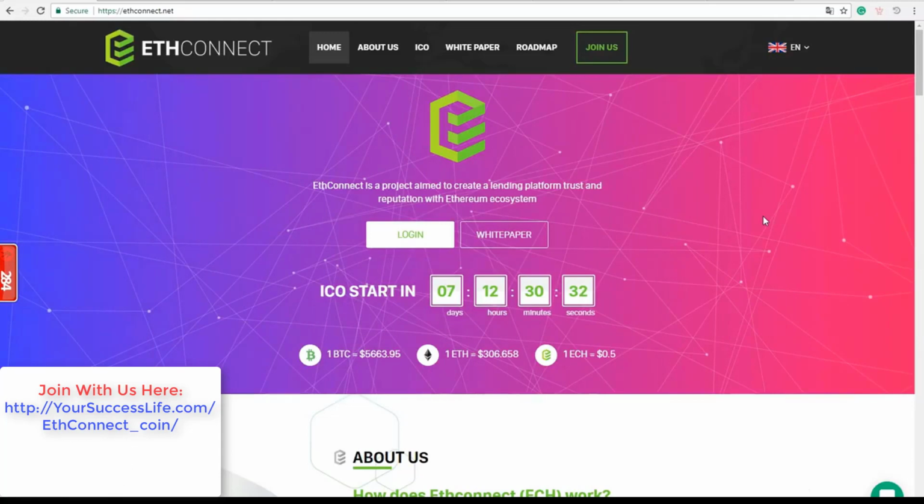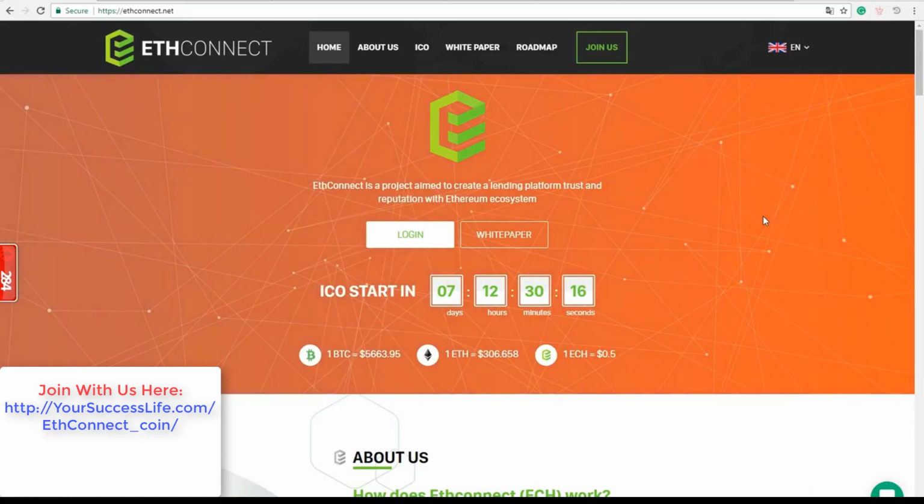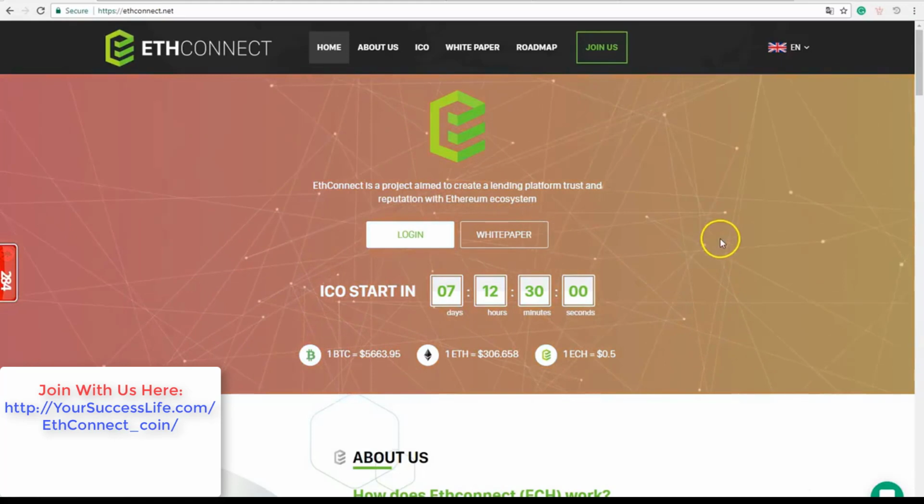Now, they have this ICO starting in 7 days. They're very patient, planning and mapping this out. They know they're going to create a lot of anticipation and get the word out for ETHCONNECT. If it was a scam, they would want to do this fast. They'd want to get in and out as soon as possible. Why would they want to wait 7 days to launch an ICO if it was a scam? You've got to think about it like that. This is a really good sign, seeing that alone.